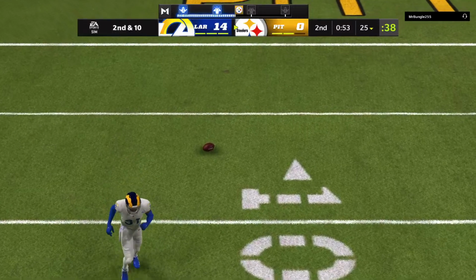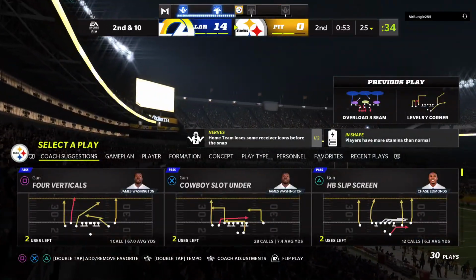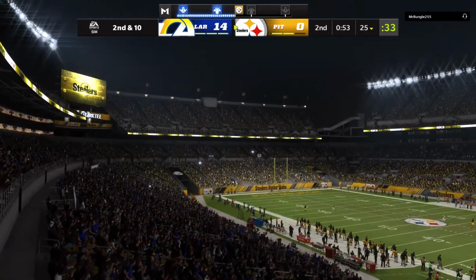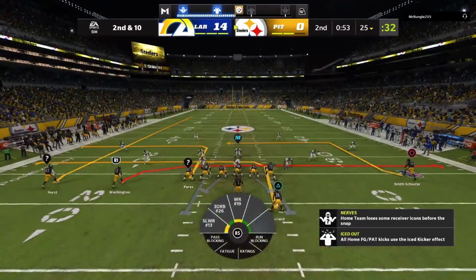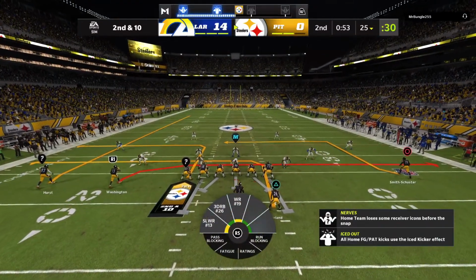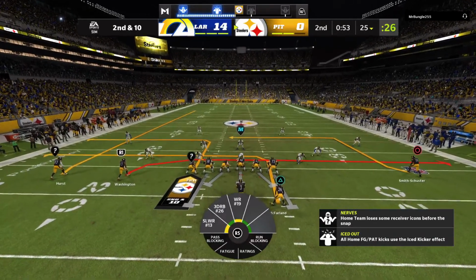Meanwhile, they take a shot to start the drive, but this is going to wind up incomplete. I believe I'm following their logic. Take the big shot downfield, loosen things up. You're hoping to get some points on the board before the half. Maybe now you come back and throw some underneath stuff in order to make sure you get a completion.